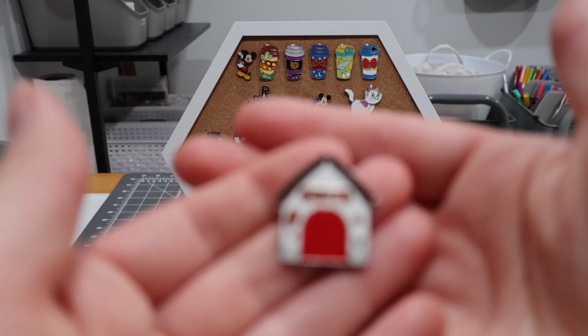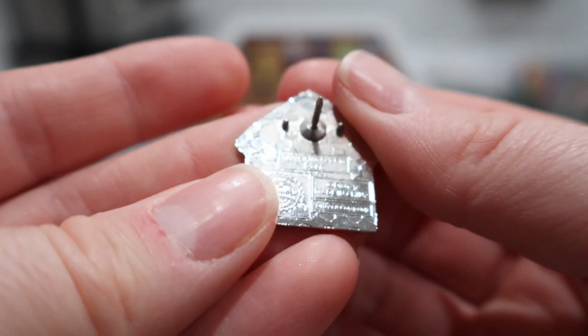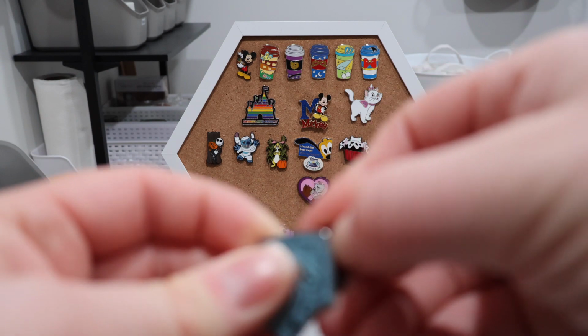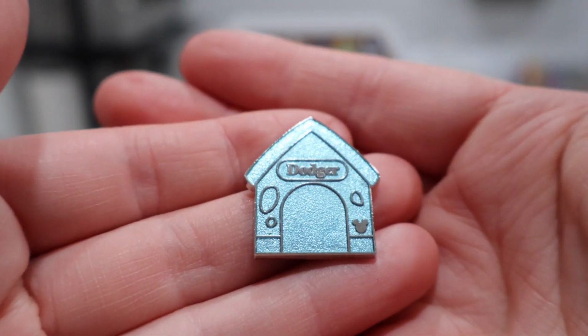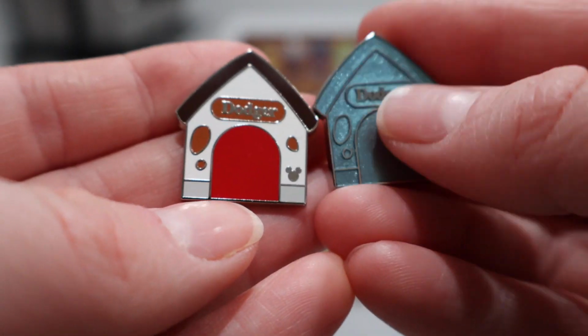Next up we have the little hidden Mickey Dodger house, Dodger dog house. So cute. This one's looking good as well. And going along with that hidden Mickey doghouse set, we also have this non-filled in, I think that's what they call them, version of Dodger's house. This was the chase pin. So there's that. Looks really just like Dodger's house, just not filled in.